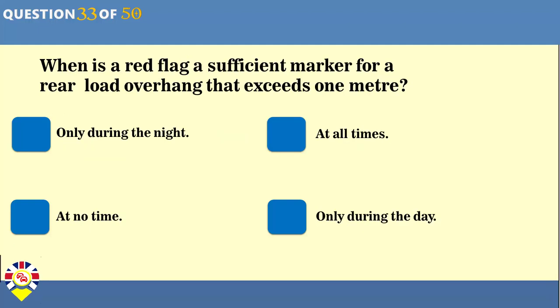When is a red flag a sufficient marker for a rear load overhang that exceeds 1 meter? Only during the night. At all times. At no time. Only during the day.